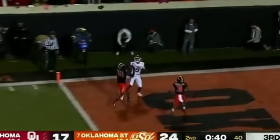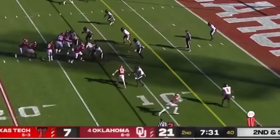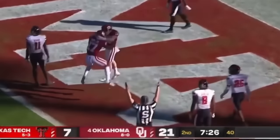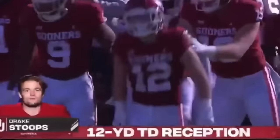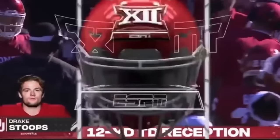Williams once again, jump ball, end zone, battle, catch made. Meanwhile, second down and five for Caleb Williams. And a diving catch for a touchdown by Drake Stoops. Four touchdown passes to four different receivers for Caleb Williams.